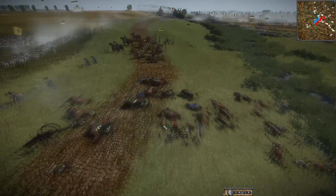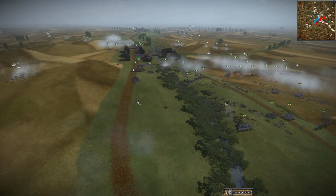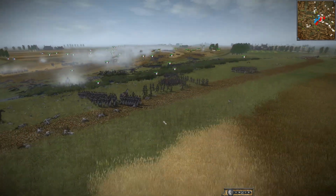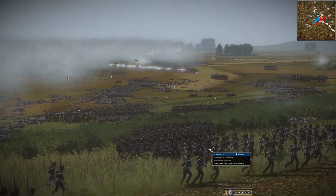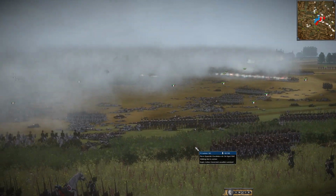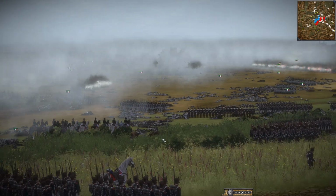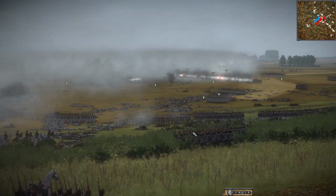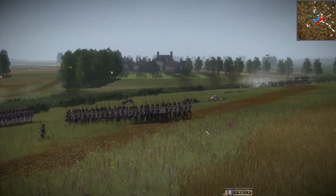They have artillery set up. This artillery could put some damage on the French, but it's not going to be enough to save them from utter destruction. Now look at this. This reminds me of War and Peace, you know, when you have those scenes. If this is an old War and Peace movie, you should have cav running across right here. You still have flashes. You can hear the distant roll of musket fire.